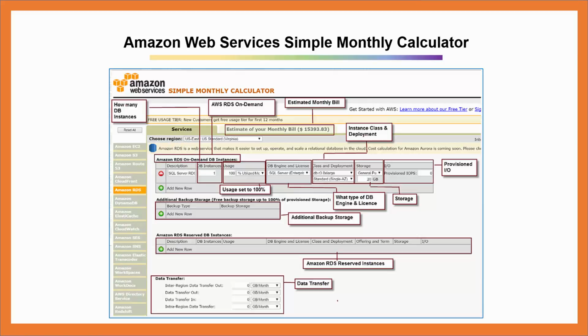The remainder of this page I'm going to leave alone for demonstration purposes, but the next three sections are the following. Directly under the Amazon RDS On-Demand Database Instances table is another table with the heading Additional Backup Storage, with a comment about how much backup storage is free. Underneath that is another table entitled Amazon RDS Reserved Instance Database Instances, to get an estimate for any reserved instances you'll be deploying. And underneath that are line items that allow you to configure various data transfer options.